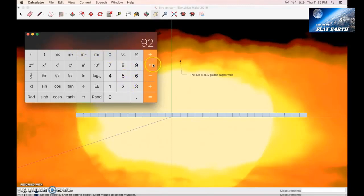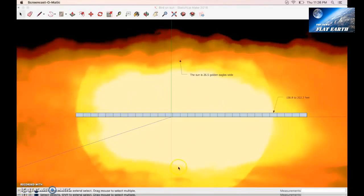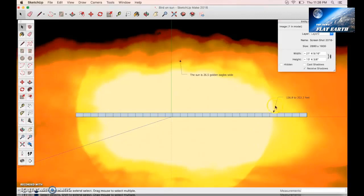So 92 times 26.5, that's in inches. We're going to divide by 12. So we have a range from 156.8 to 203.2. So I've just put a notation on our still image here of 156.8 to 203.2 feet.